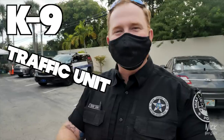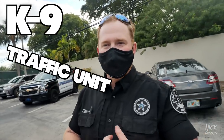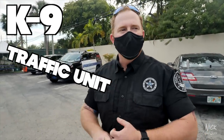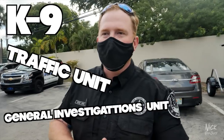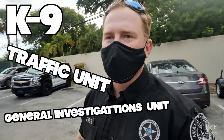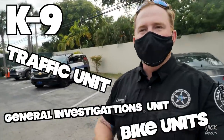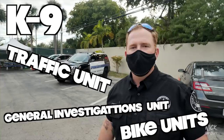We got traffic units. There are 2 officers running traffic all through a day shift and afternoons, and midnight. We have GIU, roughly 4 to 5 detectives. GIU stands for General Investigations Unit. Sorry, it's police lingo. We have bike units that run all the time, and a university squad.